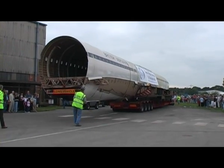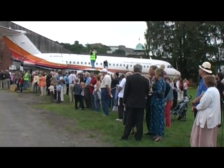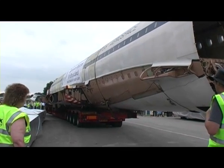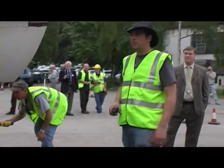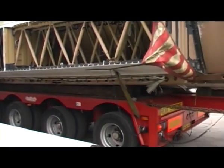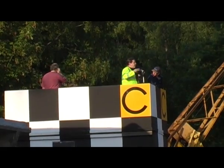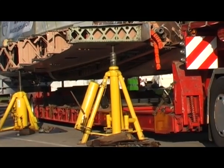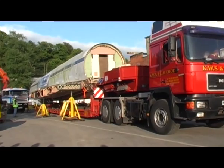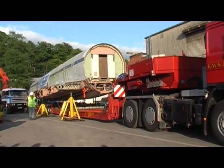The museum had laid on a champagne reception for Concorde's arrival. All the contributors to the museum's Concorde fundraising appeal had been invited to witness the historic moment and be thanked for their continued support. With six aircraft jacks securely in place, the low loader was driven out from under the load to a round of applause from the onlookers.